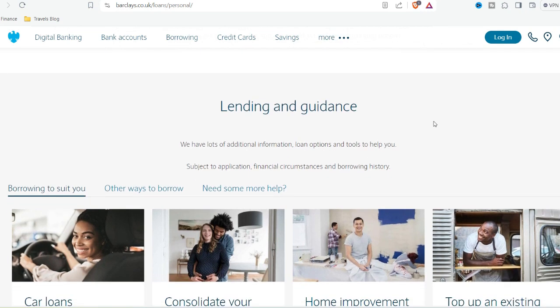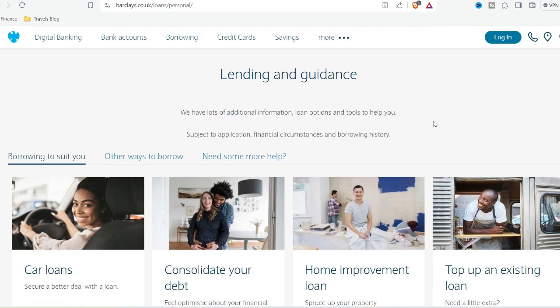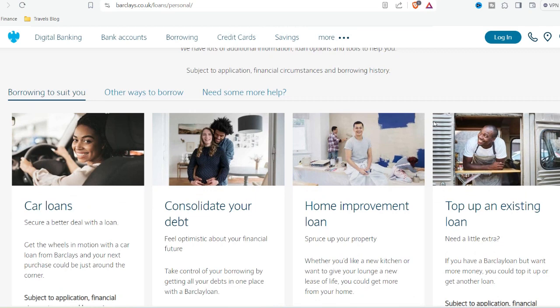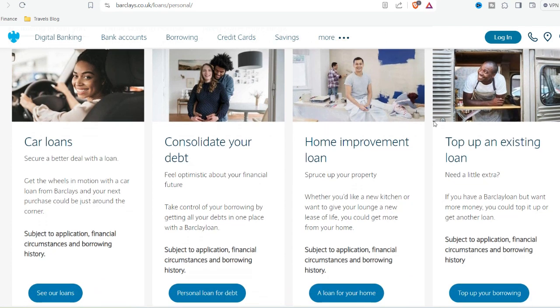Application process. Barclays performs well in this category as it's possible to apply and receive your loan within minutes. To see how much you can borrow and how much your repayments could be, Barclays offers a loan calculator on its website. You can then check your eligibility for a loan and get a quote to see how much you can borrow without affecting your credit score.